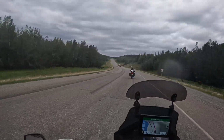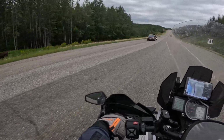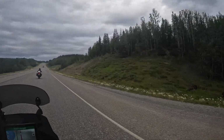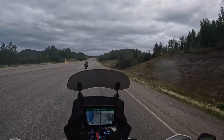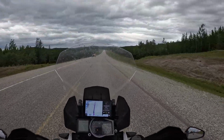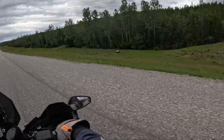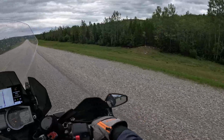Well, we just saw a sign back there that said watch out for buffalo, and they weren't joking. Oh, look, they're all on this side too. Yeah, little babies. Little ones. That's cool. Look at that guy. Brown bear. Oh, shit.